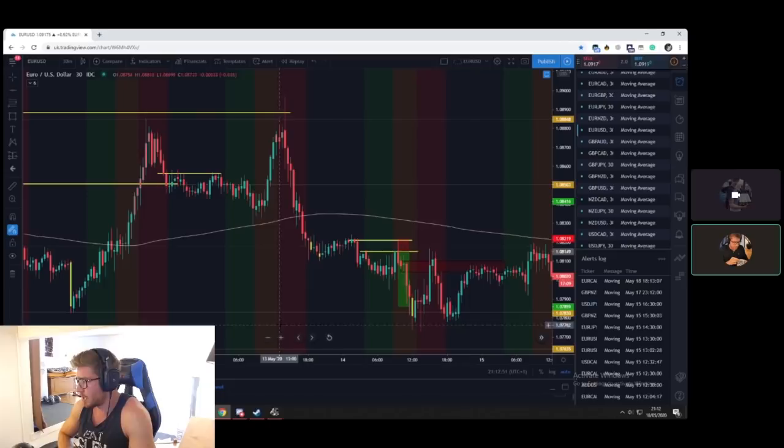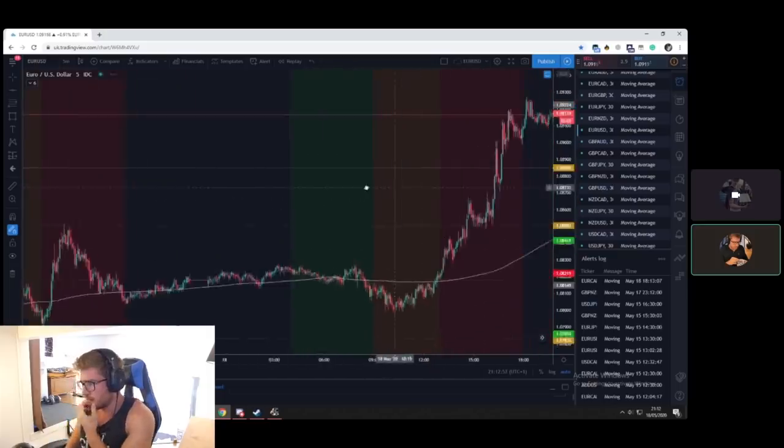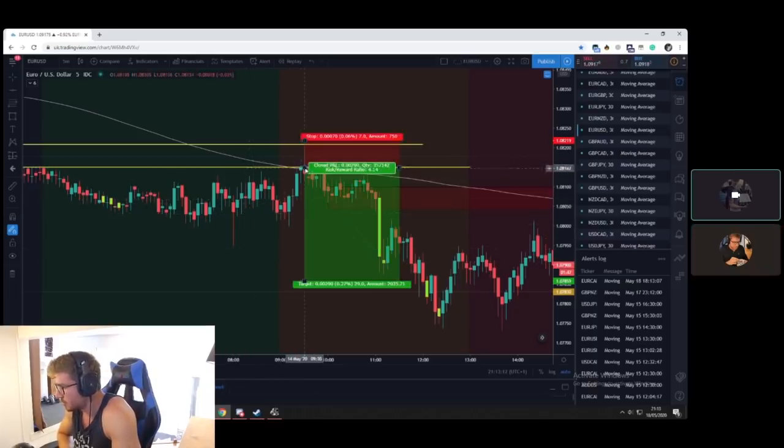Are you able to jump back down to the 15 or the 5 minute just to see how that looks for the exit and for the entry? Yeah, so it was just a 5-minute wick up, and that's pretty much why I got in on it as soon as it closed under there. I'm pretty sure I did get on it on that 5-minute as well.